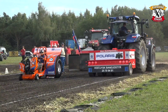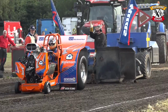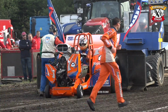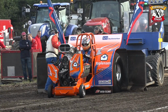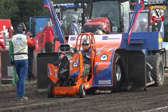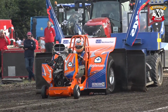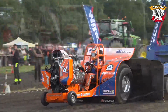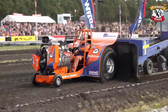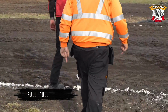Dicker Full Pull. So the next starter in the mini modified class is Top Linsen Lombarder with the driver Wim Dingering. The sledge settings will be the same as the run before from Screaming Bobcat, and I think that it will be the next full pull from the class if the tractor is running like normal. So, Top Linsen Lombarder, Wim Dingering. And the next full pull, Top Linsen Lombarder, Wim Dingering.